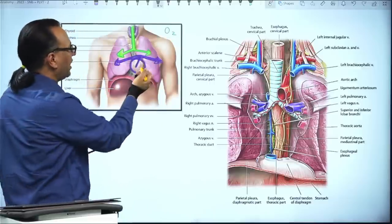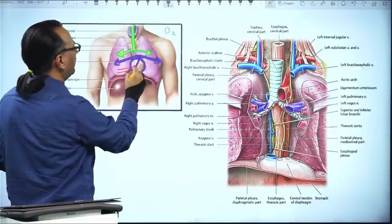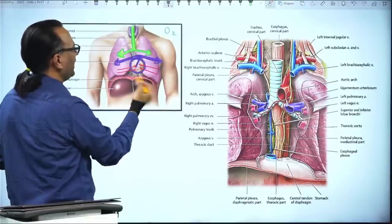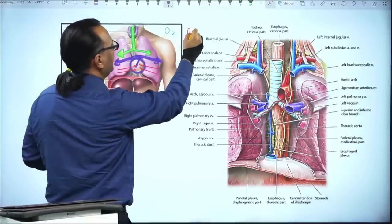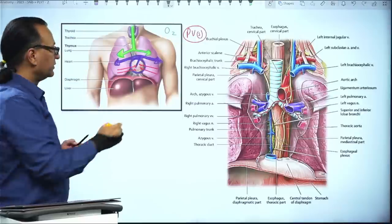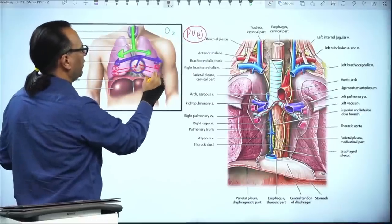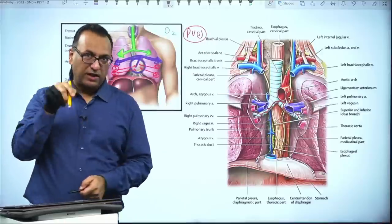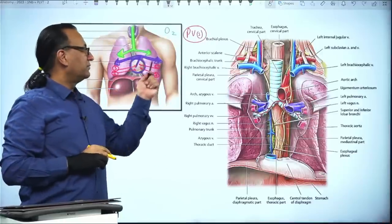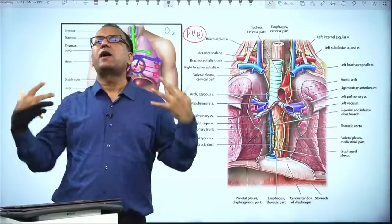And how does it reach the heart? To reach the heart, it will be using some veins, two on the right side, two on the left side, and they are called the pulmonary veins. So superior, inferior pulmonary veins. There will be a superior and inferior pulmonary vein on the right side, and a superior and inferior pulmonary vein on the left side. Red color. Why are you showing the veins in red color? Because they are carrying the oxygenated blood from the lung into the heart.